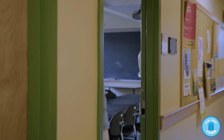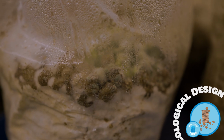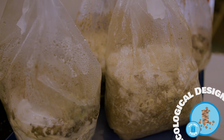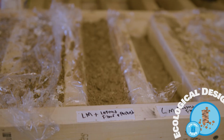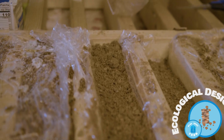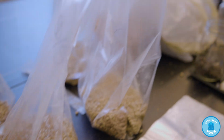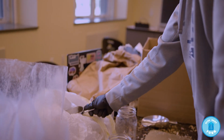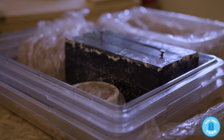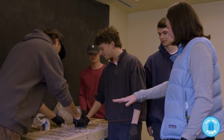Come check out some mycelium with me. So they're experimenting with different species of fungi, different recipes for growing the fungi, and constructing materials using mycelium as part of the experiment. Half of them are just sawdust and soy hull, and then regular sawdust, and then we're also experimenting with wool. What do you got going on here? What's the lay of the land?